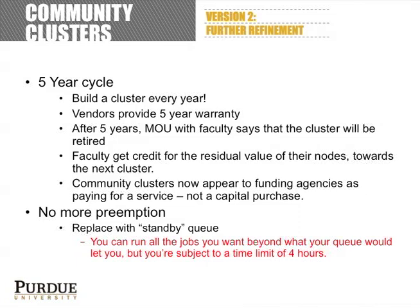So we switched to version 2, where we went to a 5-year cycle, and we built a cluster every single year. The vendors would provide us with a 5-year warranty, so we could guarantee hardware replacements for that period of time. And at the end of the 5 years, we told the faculty members that cluster is retired. We'll give you partial credit for the residual value of your nodes that you can use towards the next cluster, but your node's going away. We'll probably sell it to another university or donate it to other countries.